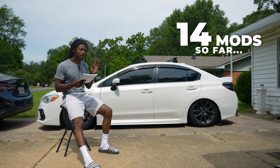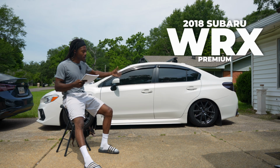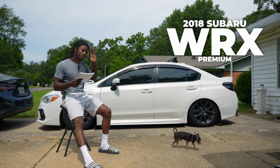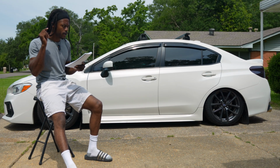But we've got 14 things we've done to the car, plus a couple extra things that were done before I got it, because I did get a used 2018 WRX. This is a WRX Premium. When I got it, it had around 80,000 miles on it. I believe I'm about 1,200 miles from 100K right now.